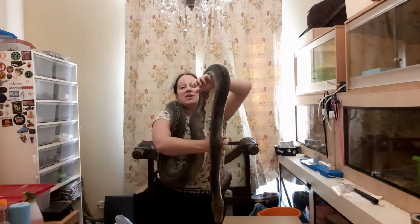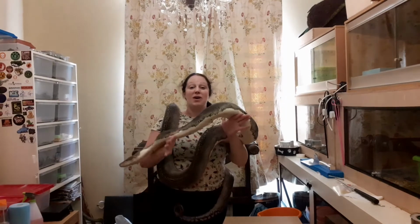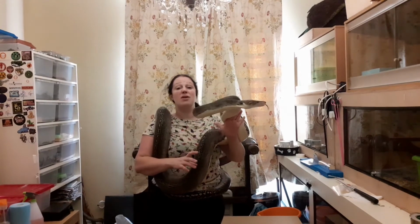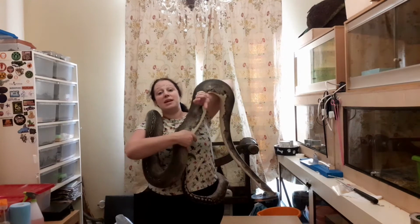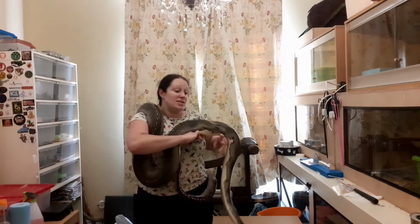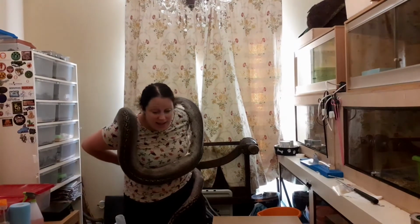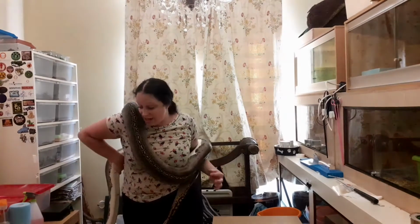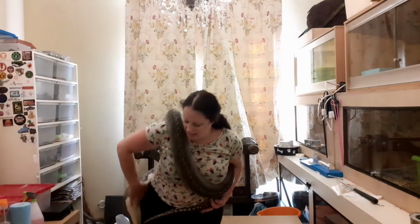So I've come home from work today to find that Colt had done a massive poo in his enclosure. So he's just got out for a bath, which was pretty good timing actually, because he shed 2 days ago and he still had a bit stuck on his back. So he needed a soak, so we've done that. I've given his enclosure a good clean and he's now just about ready to go back in.